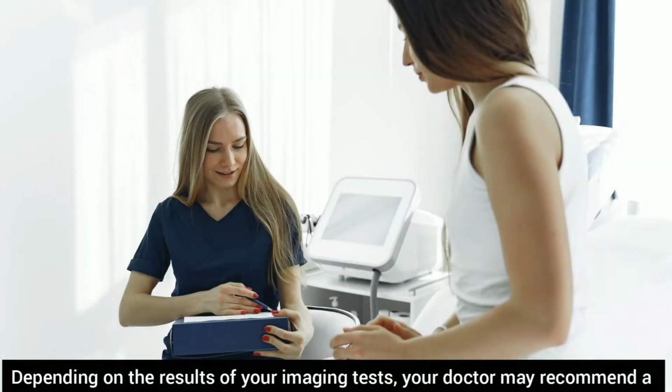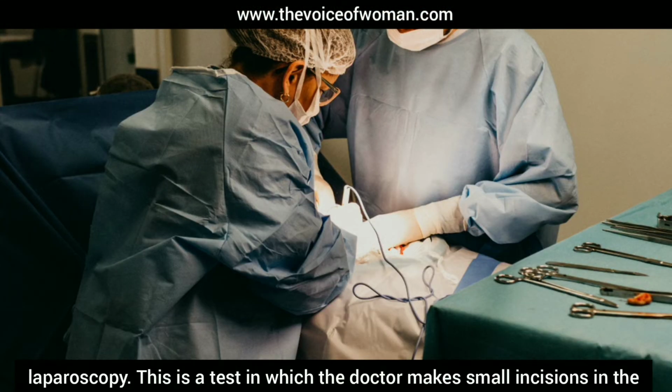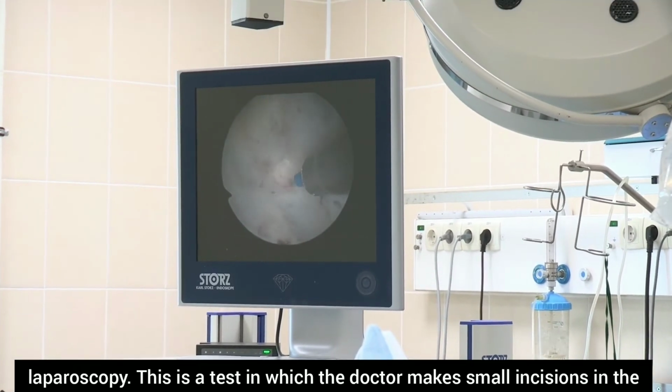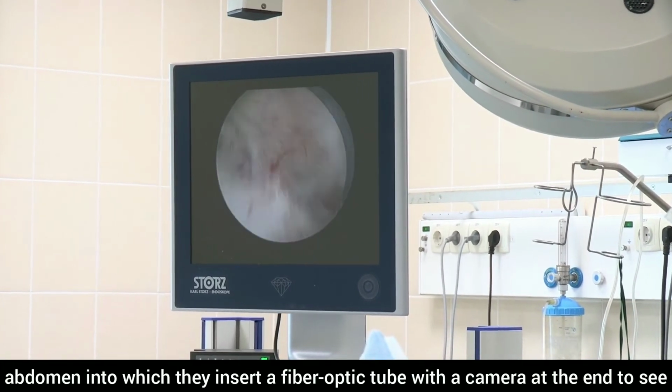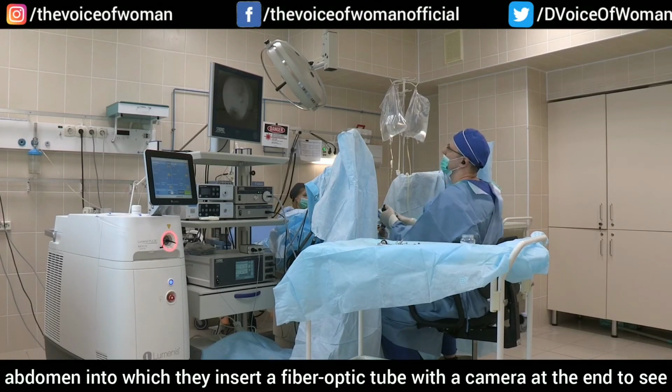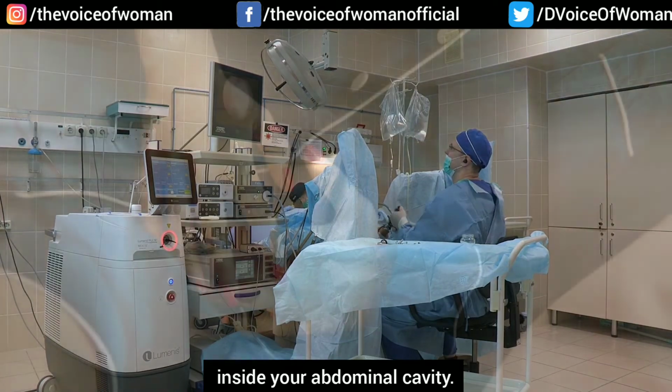Depending on the result of your imaging tests, your doctor may recommend a laparoscopy. This is a test in which the doctor makes a small incision in the abdomen into which they insert a fiber optic tube with a camera at the end to see inside your abdominal cavity.